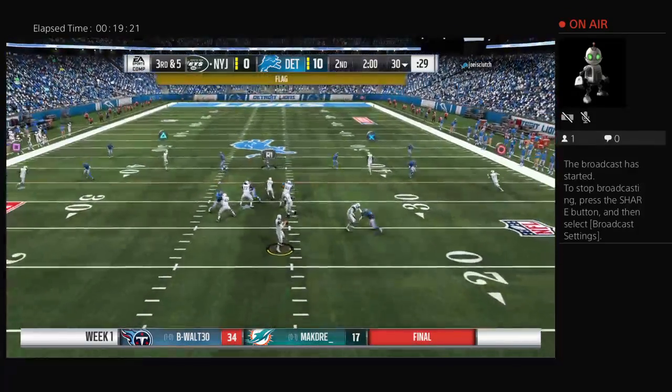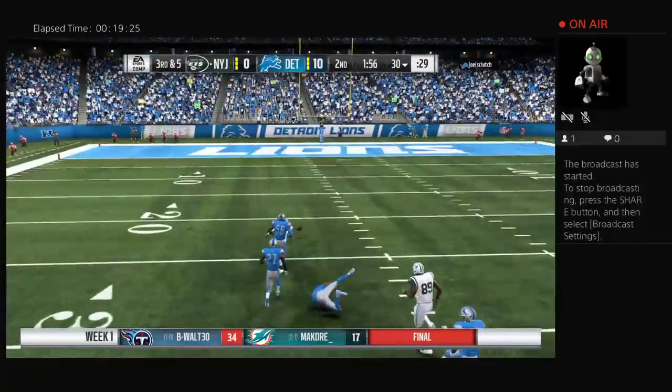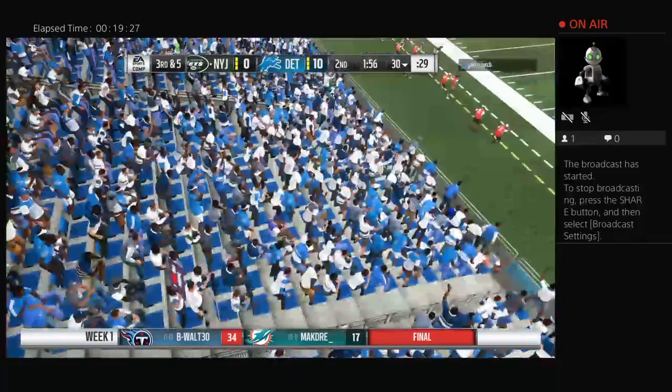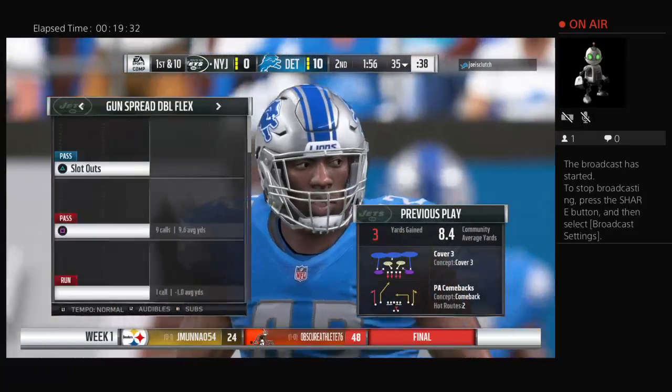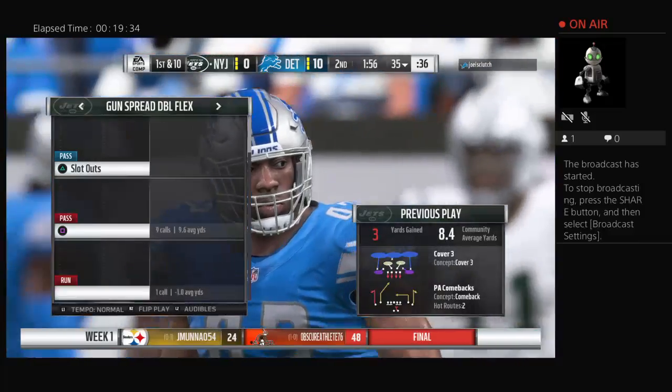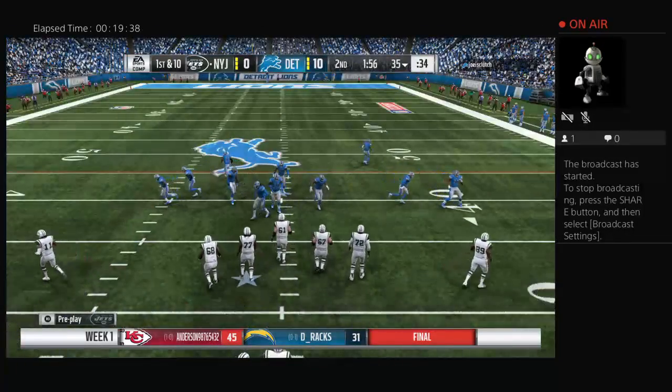And for Darnold, this may be a free play. Trying to lay one up deep. And that's going to wind up incomplete. However, we do have a flag down. Let's check in with our referee. So they will accept the penalty and move forward. So 1:56 to play in this first half.